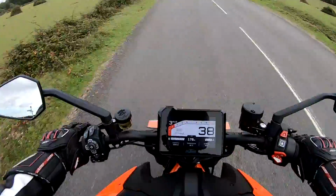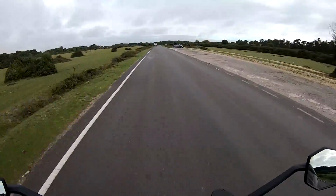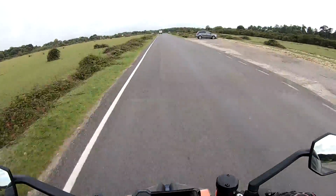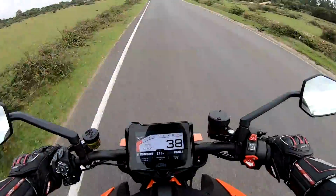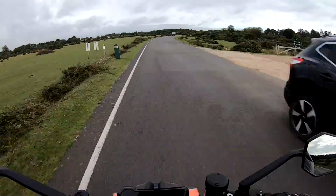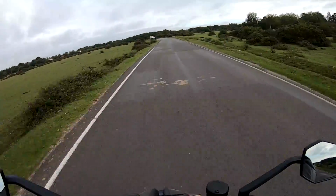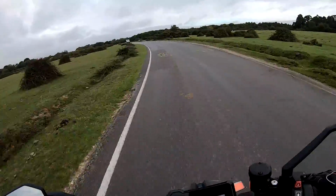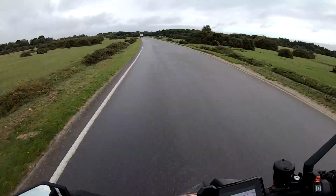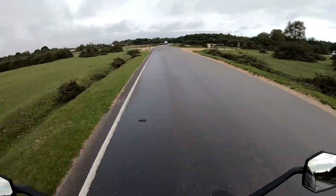When I first jumped on this a few days ago, I found the riding position quite aggressive, but now I've kind of moulded into it, and it just fits me perfectly. I wouldn't really want it any other way than this position. The handlebars do go forwards and backwards a little bit, even the foot pegs are slightly adjustable as well. I found the seat to be very comfortable. It's firm but comfy, so that's nice.